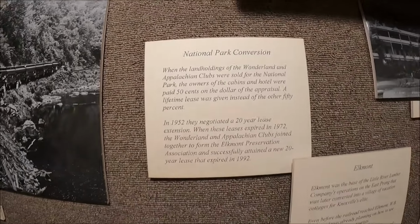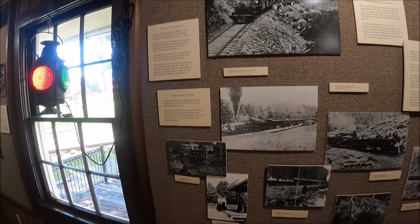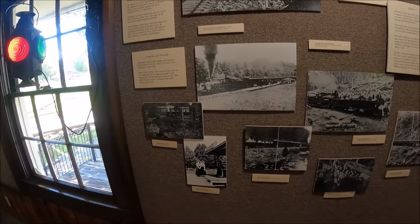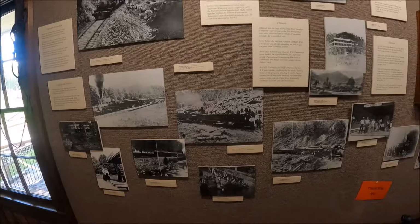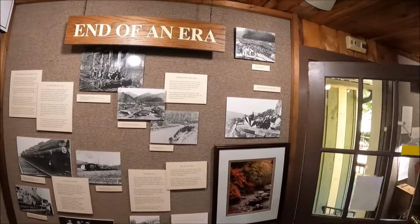The photographs and artifacts in this museum really tell the story of how this area was developed and how it became a significant tourist destination down the road.